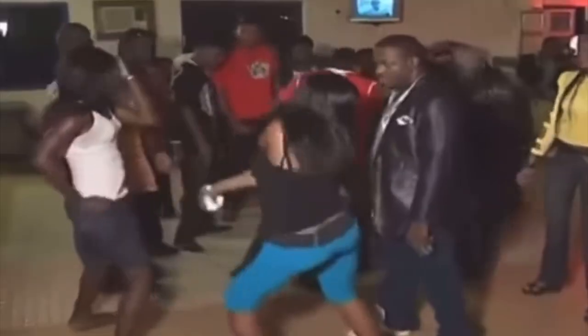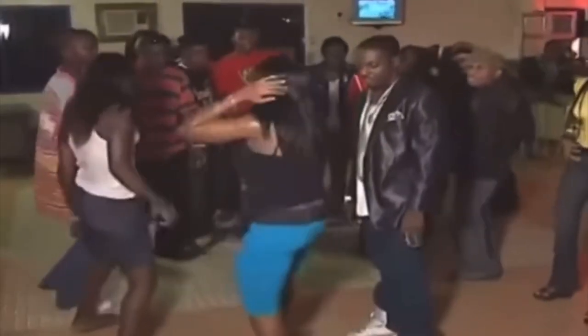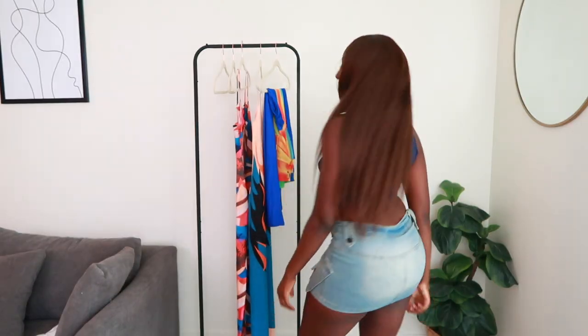You know what this fit reminds me of? I'm gonna get to the details real quick, but you know what this fit reminds me of? Like Nollywood type, like. Make me come back for more. Am I doing it? I don't know what she was doing.